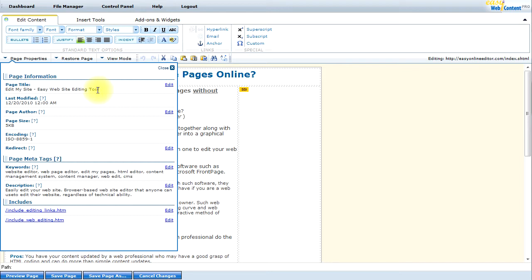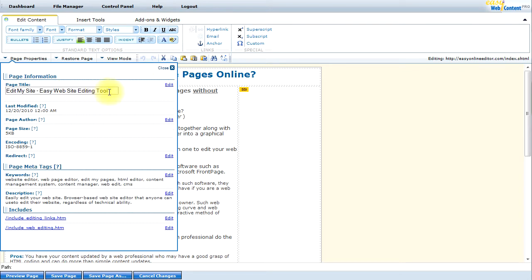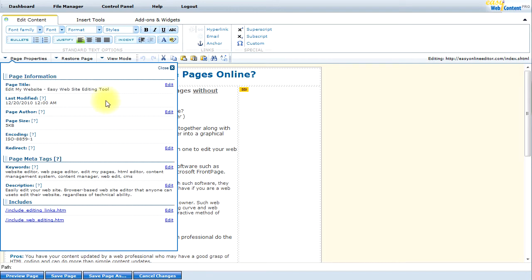It should have 2 to 3 of your most important keywords integrated. So in this case, we have edit my site, and then we have website editing tool. These are the two important keywords that we're concentrating on here. You can, of course, click edit, and you can modify that. So let's say I wanted to make it edit my website.